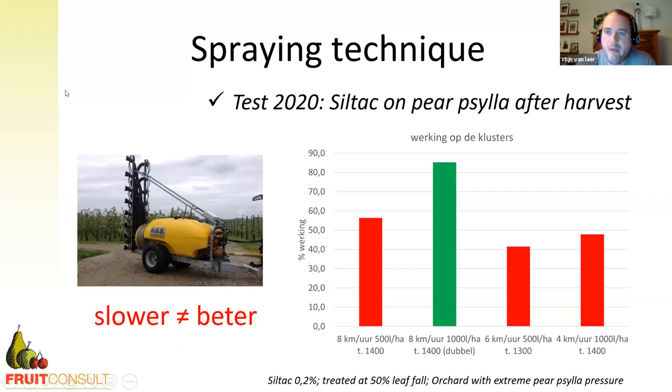And clearly, the best thing you could do is drive double. You had no better results with driving slower or increasing your water volume, or at least the benefit was very small. So if you want to get the most out of your treatments because your problem is very high, then drive double is the message. We had a similar test 2 years ago with another machine and we got similar results. But I have to admit, we wanted to do this with every machine to see if it's true for every machine. But until now, this is what we see. So slower is not better.